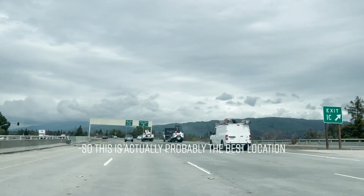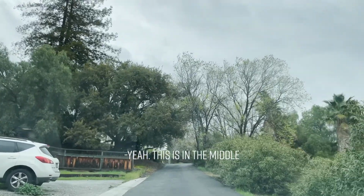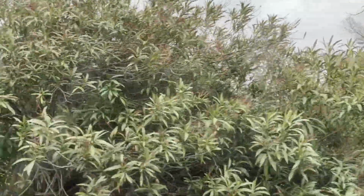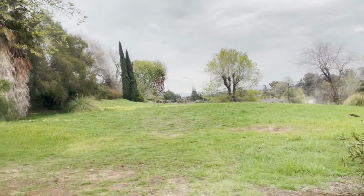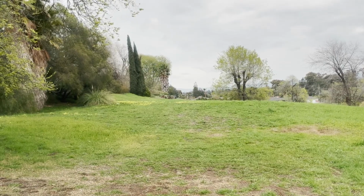So this is actually probably the best location. It's easier access for everyone. Yeah, this is in the middle. I wish there was a sign. That looks lovely. That house there, the roof of that house, and then this going out that way. This is amazing. That's what I was telling you. The lawns and the birds flocking.